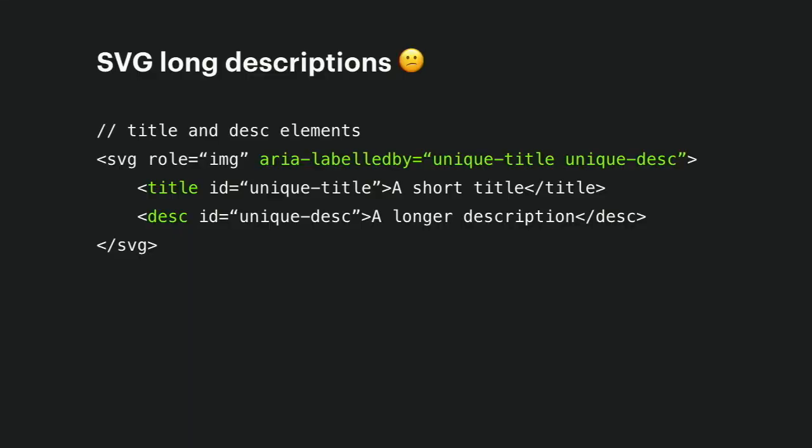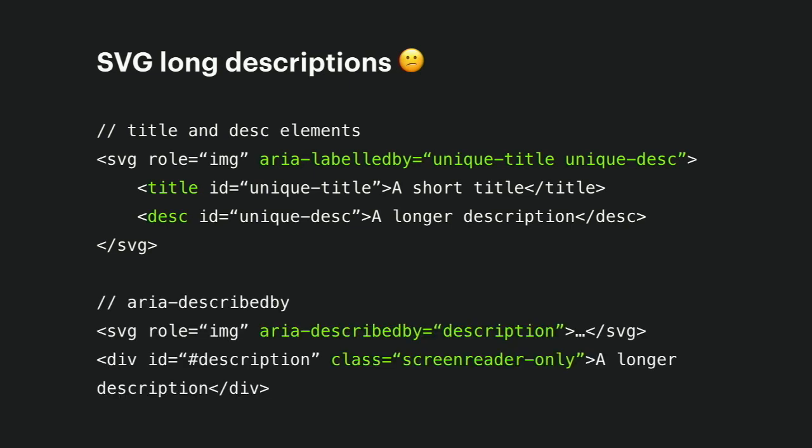All right, when it comes to long descriptions for SVGs, it's kind of a pain in the butt. I'm not a big fan of this. There's some weirdness. You'd think that just having the title and the description in there would be enough, but it's not. You have to use aria-labelledby and point to unique IDs on your title and your description. Or you can use aria-describedby to do that same thing that longdesc did, where you point to another element on the page that's been hidden.